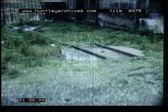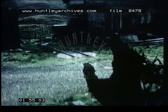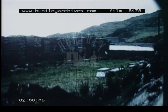Tanygrisiau was at one time a most important place, but it is now a scene of desolation. Beyond here, the track comes to an abrupt end as part of the original track bed of the line lies under the lower reservoir of the pumped hydroelectric scheme.